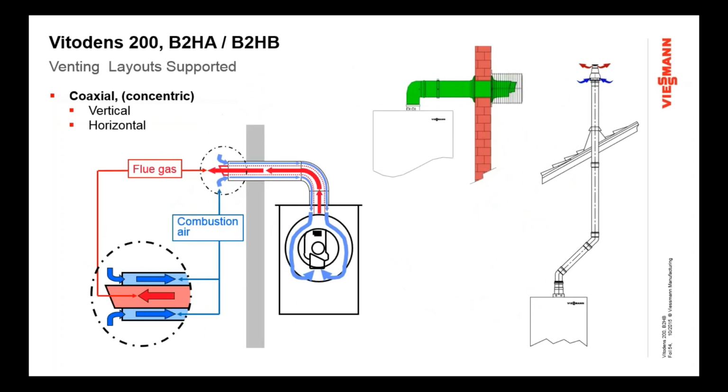We'll go through the venting options here. Coaxial is the pipe within a pipe. This is one I've always promoted because you get a preheating action, like the exiting combustion air is actually preheating the incoming combustion air. So that's a very small efficiency boost to the appliance. So we offer vertical and horizontal versions of that concentric venting system.